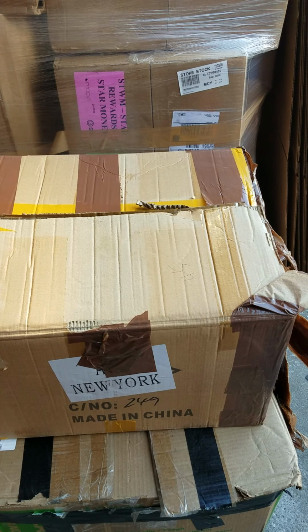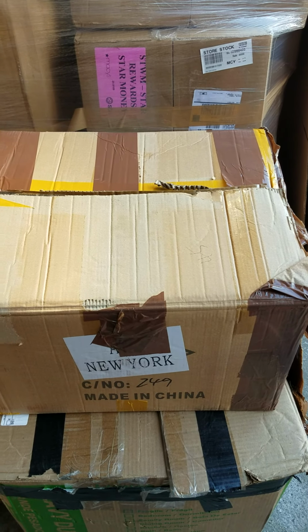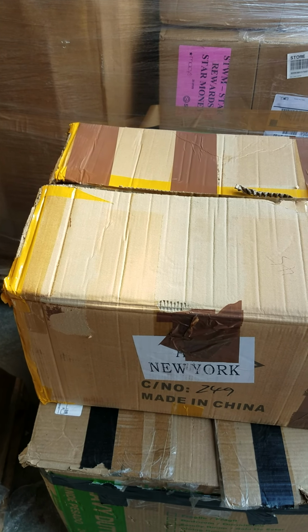I'm here at closeoutexplosion.com. So I've been doing many videos on the large lots of jewelry. I want to show what the actual box looks like. A box has 400 to 500 pieces of jewelry, and I build the lots from these boxes.